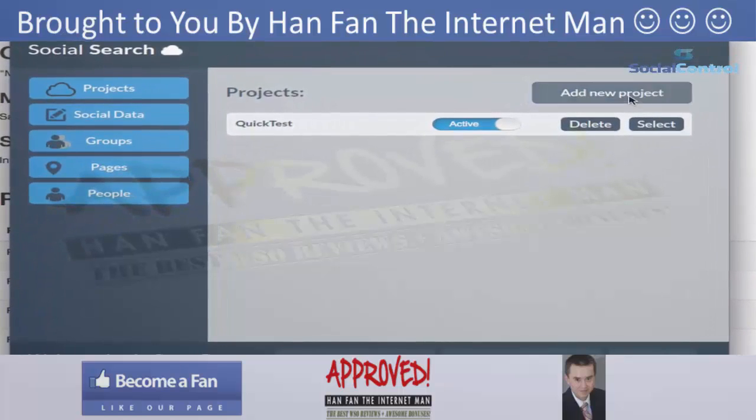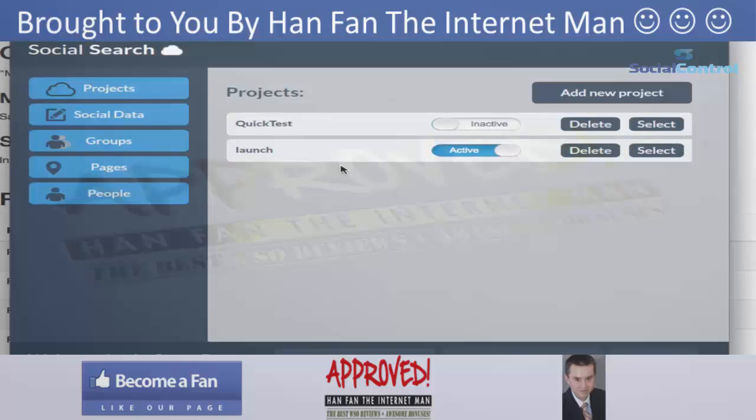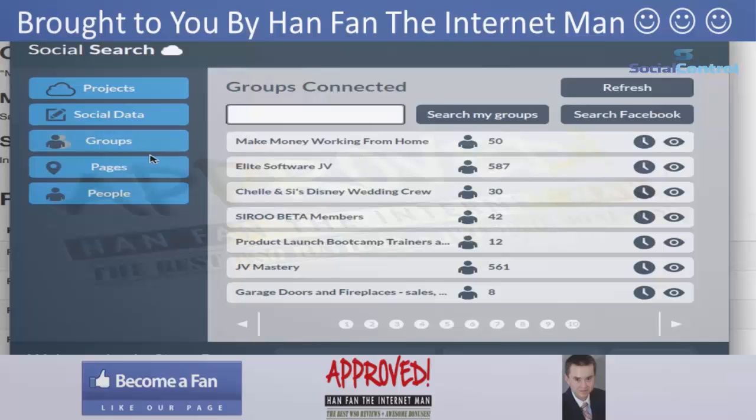So what we're going to do is add a new project called Launch. What that's done is created a project which is on the cloud server, so we can access everything up there. What we'll do right now is focus on the app. So what you can do is search groups, pages, and people. You can search within your Facebook account, or you can search publicly.